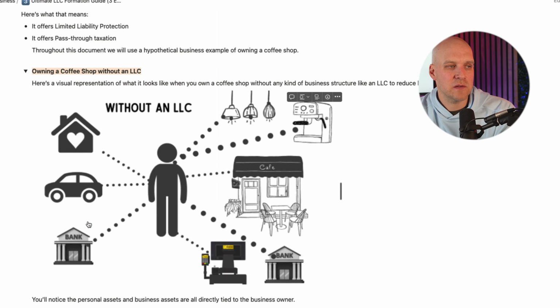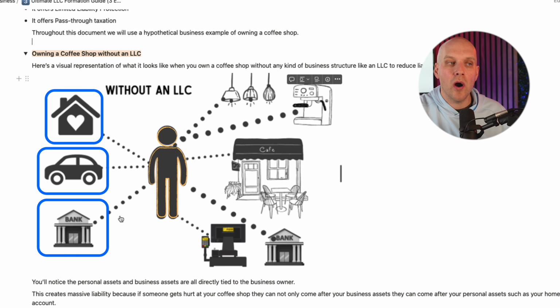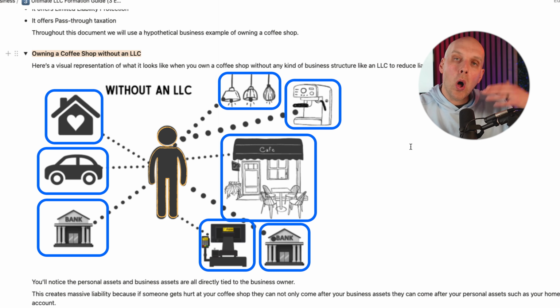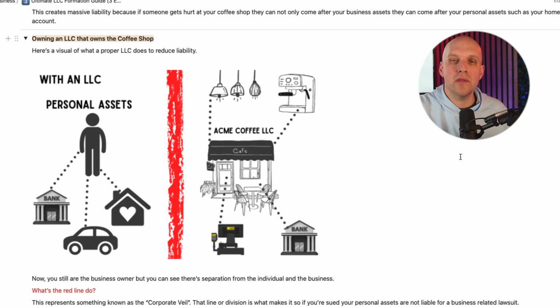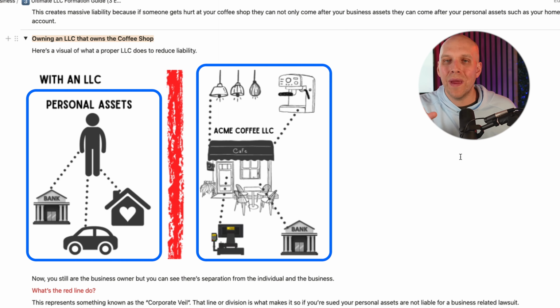The easiest way that I can explain this is, let's say that you're starting a coffee shop, and without an LLC, you're this person in the middle. Your personal home, your car, your bank account are in the same bucket as your business, your point of sale, your business bank account, the espresso machine, the lighting. All of it is directly connected to you. But when you own an LLC that owns the coffee shop, it looks different. Suddenly, there's a division between your personal assets and the business assets. That red line that you can see in the middle is called the corporate veil.